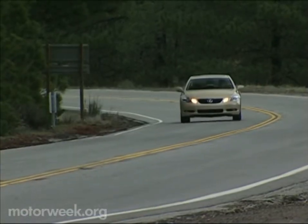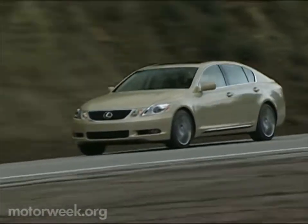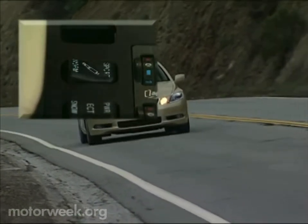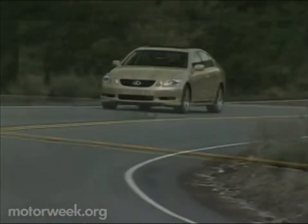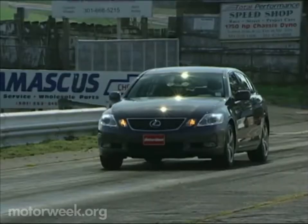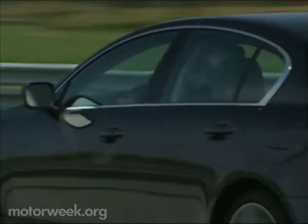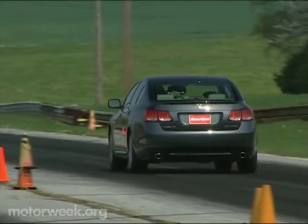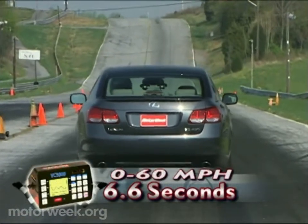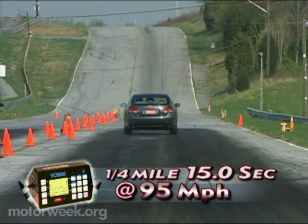Driving at a sedate street pace, the GS chassis with its double wishbone front, multi-link rear suspension feels tight and solid. The 430's standard adaptive variable suspension offers selectable shock damping, allowing you to choose Cadillac cushy or Euro sedan firm. But you can't shut off traction control for a quick quarter mile. Spin the rear tire and it immediately engages. Half throttle launches can fool the system and yield a fine 6.6 second 0 to 60 time. The quarter mile took 15 seconds flat at 95 miles per hour.